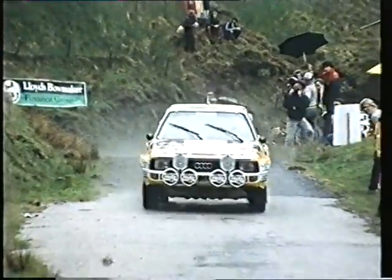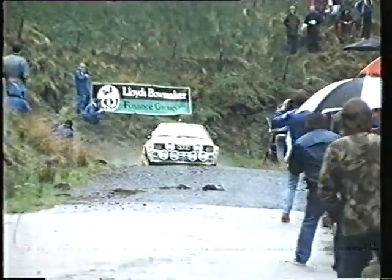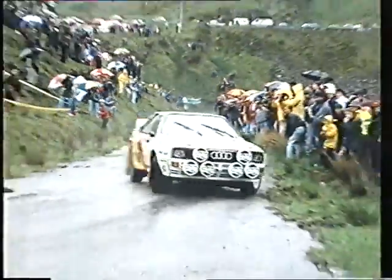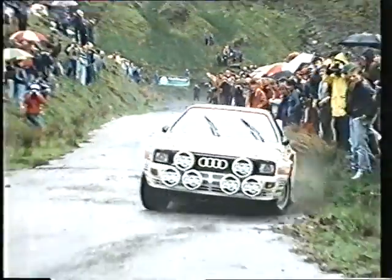At the Rest and Be Thankful hill climb, and in appalling weather, Michèle Mouton leads the Lloyd's Bowmaker Scottish Rally. McRae charges up the hill in second place, just 1 second behind. While an enthusiastic Malcolm Wilson moves into third place, running with reduced turbo boost after a multitude of pre-event engine problems. David Llewellyn is fourth, just behind Wilson, but sadly he's shortly to retire with an electronics failure.